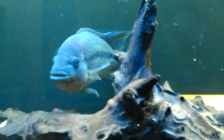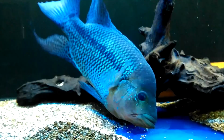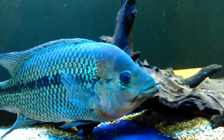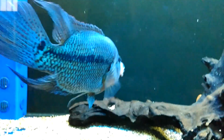So, yeah. When I took him out of his old tank, I measured him, he's 14 inches now. So he's doing great. I reckon he's growing faster than my Dovii. I'll chuck a pellet in here, see if he'll take it. There's the pellet, he ain't seen it. Go on, Joe. Got it.